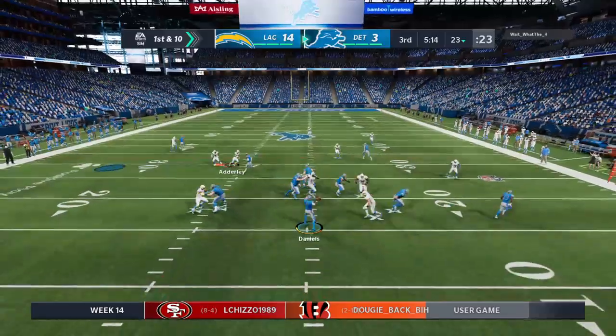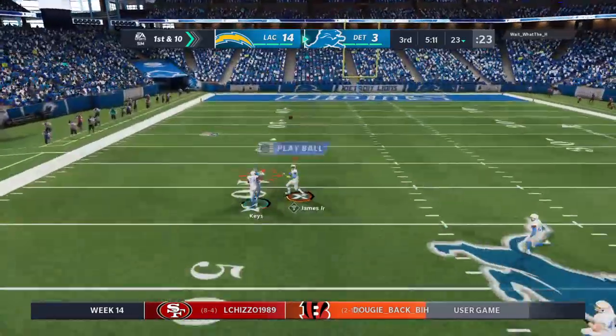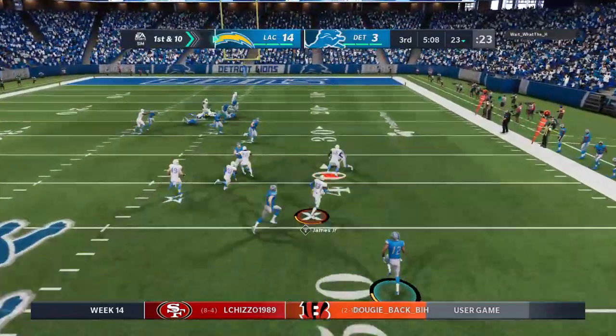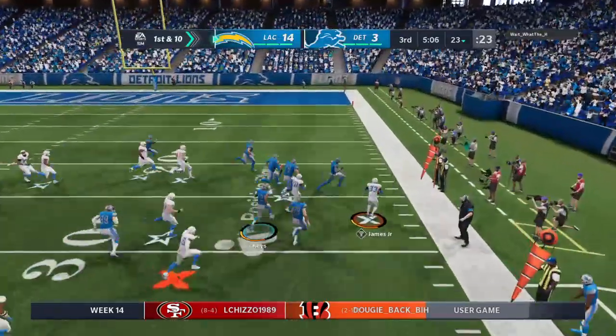They'll look to throw. He's going to loft one deep left side here. And my goodness, another interception. Derwin James with a pick.